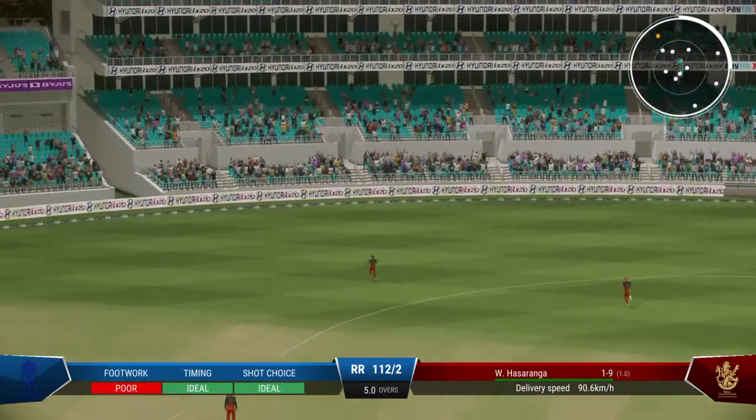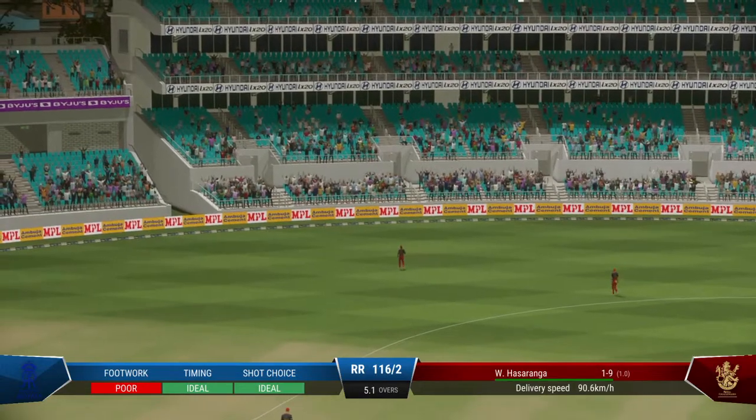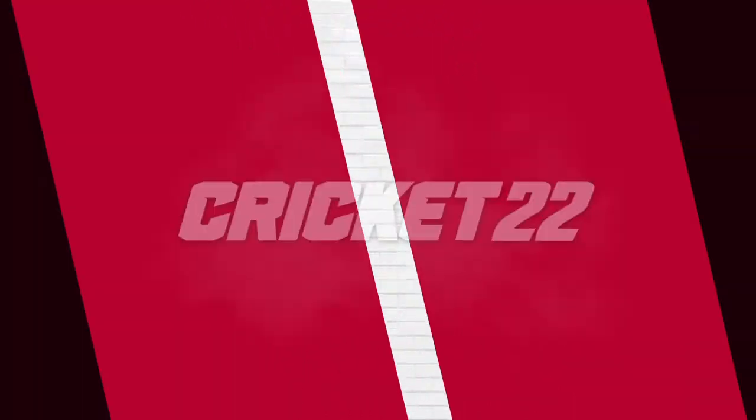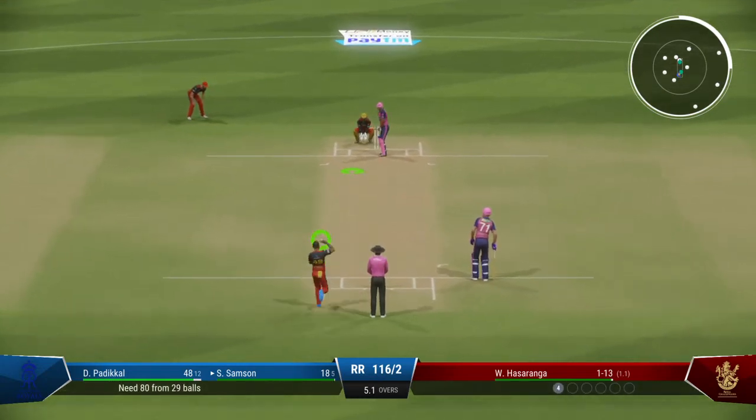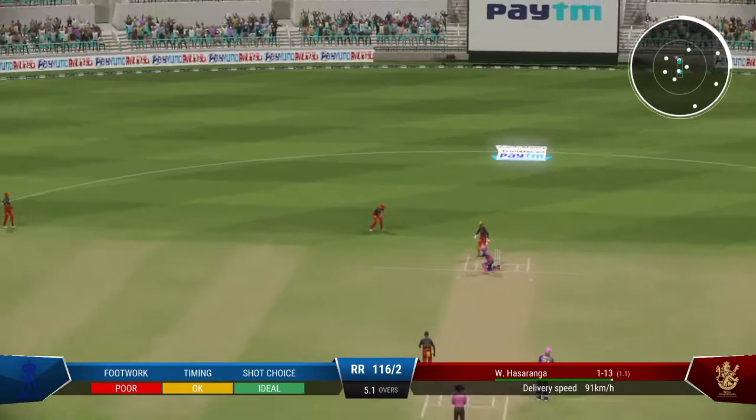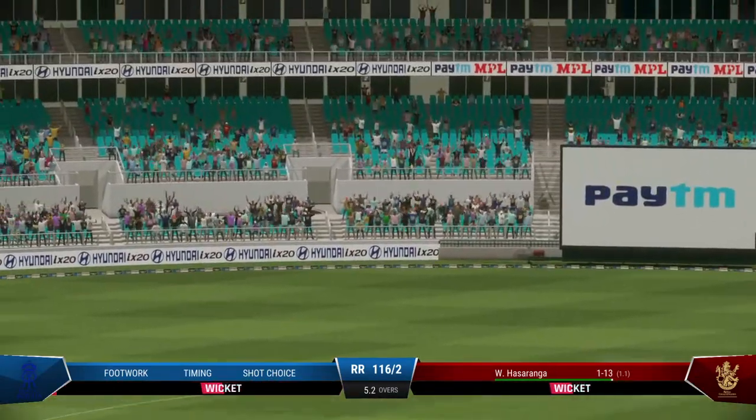Great shot. Placement exquisite. You can't fault the bowling. Sometimes your opponent is just too good. Wonderful front foot shot, and there was no point chasing that. Out. Caught.